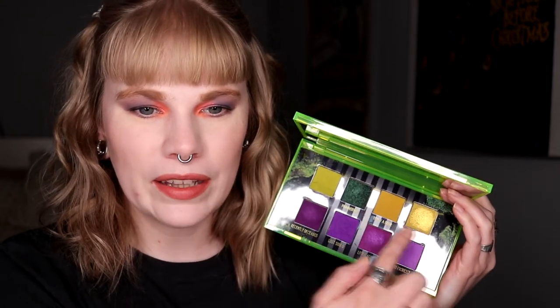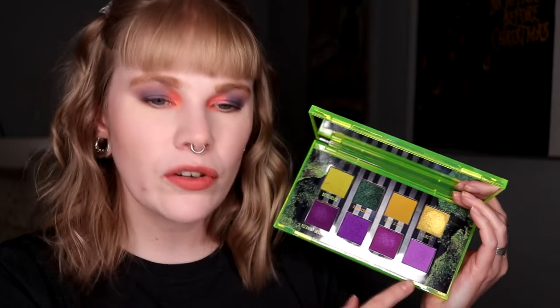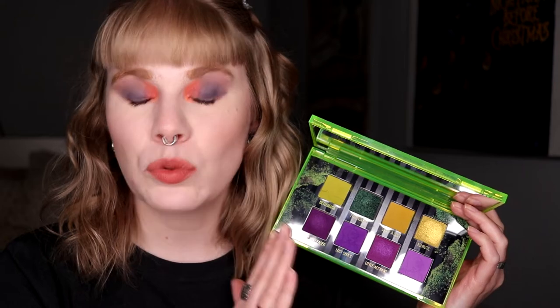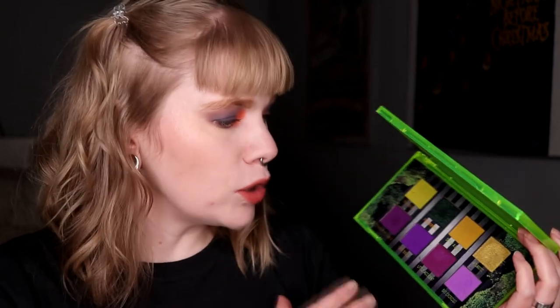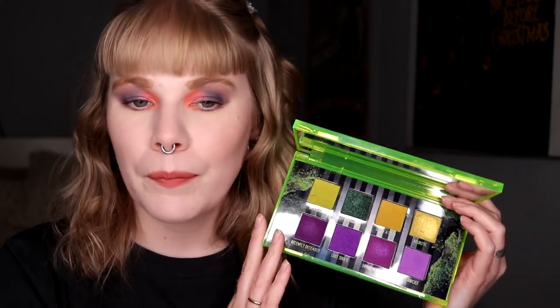And I do really love this kind. And I didn't love this row as much, but now when I'm loving purple, maybe I should take this palette out and play with it and do a purple look. But yeah, this I would definitely buy again. Mostly because I love that it's Beetlejuice, and I think it's really cool.